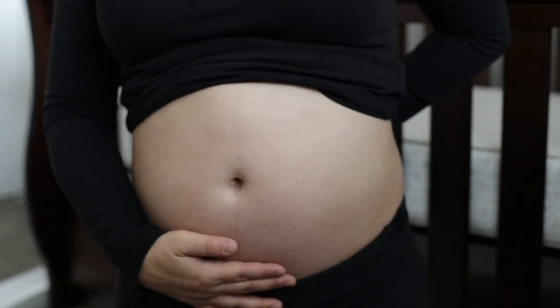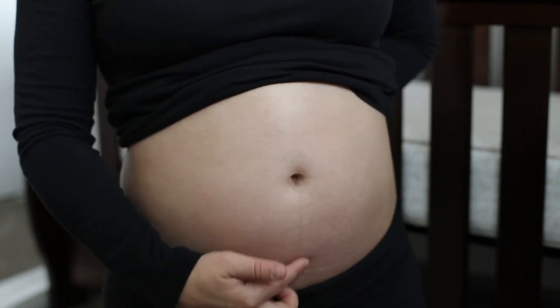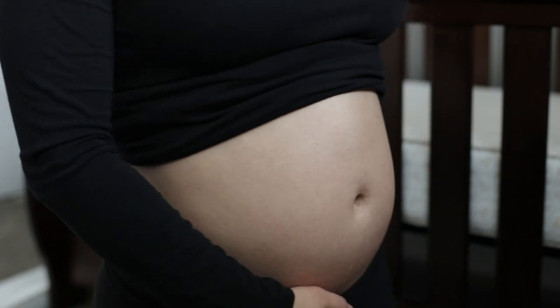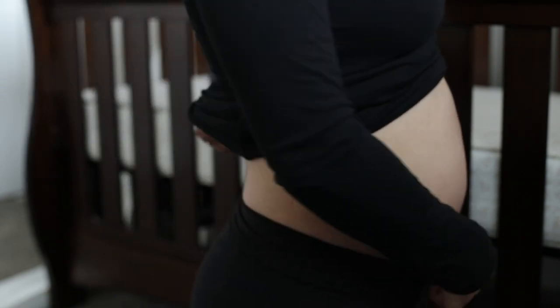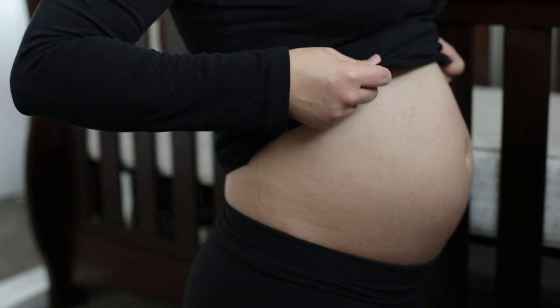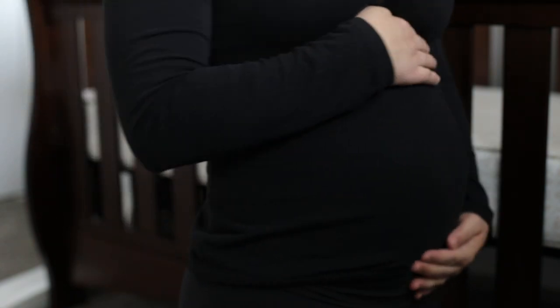and front. I think I'm getting that little line. I don't know what it's called, but it looks like that's coming in. And then the other side. Oh, it's nice and plump.